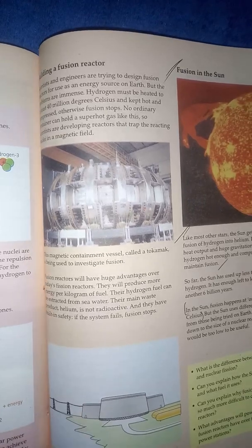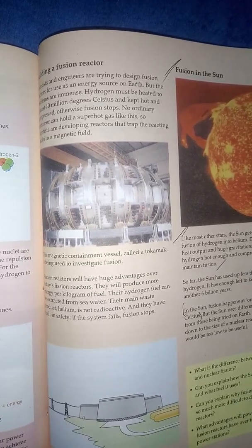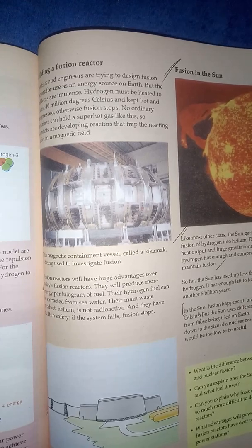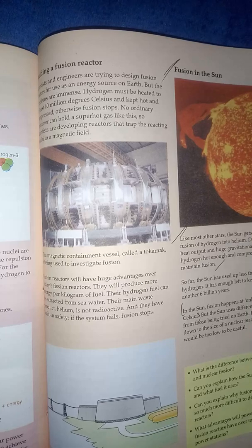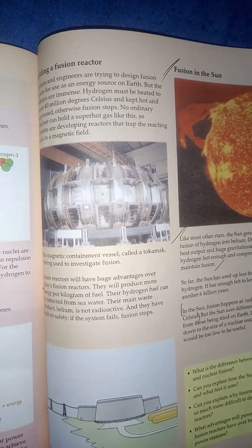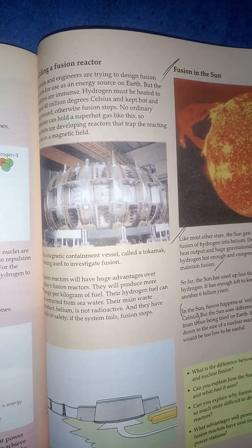So fusion reactors will produce more energy per kilogram of fuel. The hydrogen fuel is extracted from seawater, and their main waste is helium. Helium is not radioactive, so it is not that harmful. And if any fault is detected, they are built with safety such that the fusion stops at that immediate point.